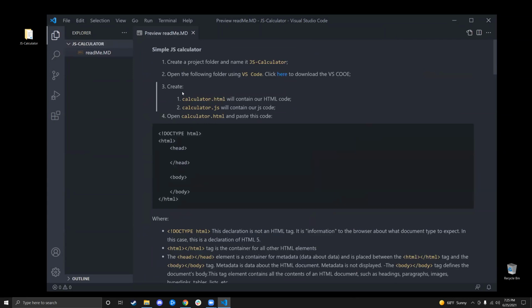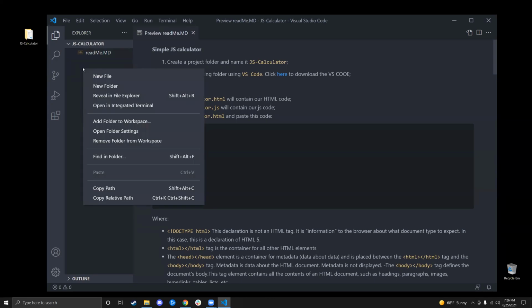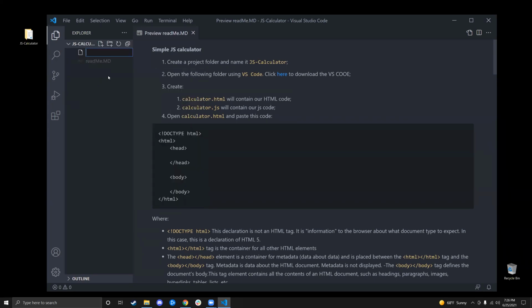So here I see that I'm right now in my JS calculator folder and I can proceed. I want to create the following files in my JS calculator folder. I can right click here, say new file, and then, according to the documentation, calculator.html. Here you go.